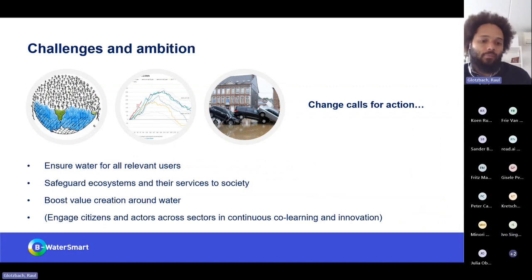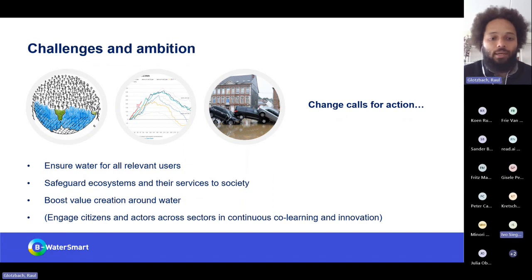Just quickly, some context. So in Flanders, there's a growing population within the region. There's variability in rainfall patterns and extreme events. This is pushing a growing need to bring about some sort of change within Flanders. And as such, the ambition of Flanders is to mitigate the impacts on drinking water production, stormwater management, and water as a sustainable resource for agriculture. And as part of the B-WaterSmart project, the vision in Flanders is to become more water smart through the application of alternative water resources, for example, water reuse, and improving water use efficiency.